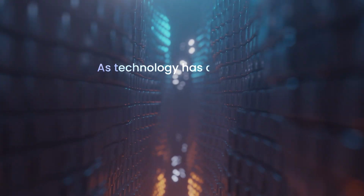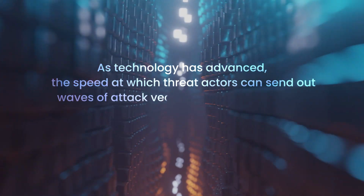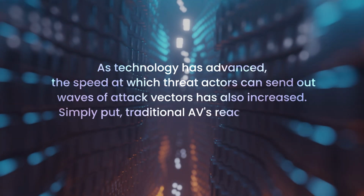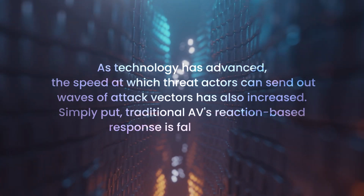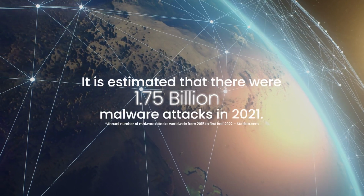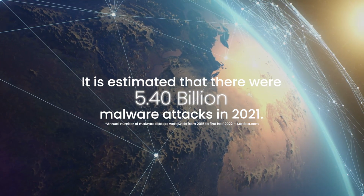As technology has advanced, the speed at which threat actors can send out waves of attack vectors has also increased. Simply put, traditional antivirus's reaction-based response is falling behind. Think about how cumbersome that is. Dozens of engineers. These are very smart people, but they can't keep up. It is estimated that there were as many as 5.4 billion malware attacks in 2021.